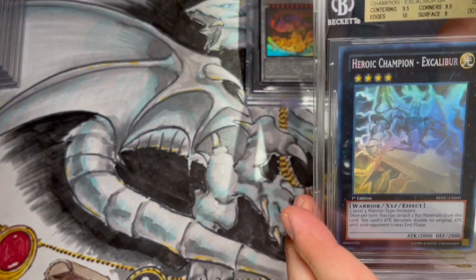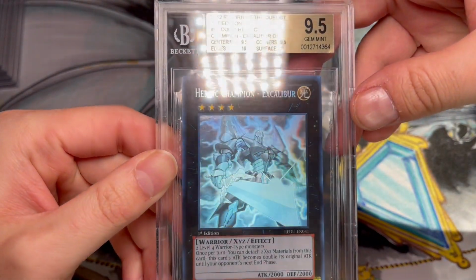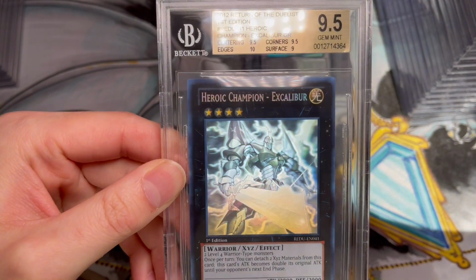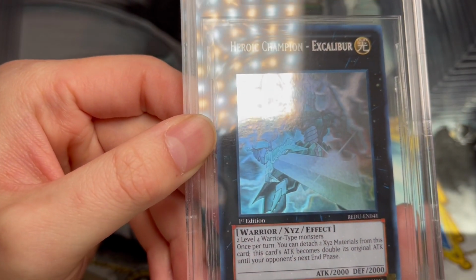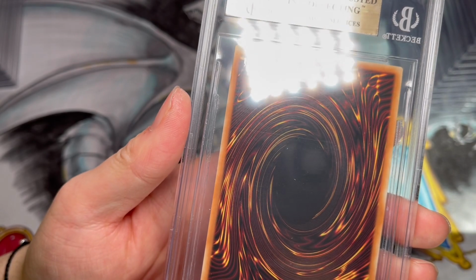Especially for me, it's not something that I usually pick up. Here we go, though. This is awesome. This is a 9.5 Ghost Rare. Very rare specimen to come by. And it got a 9 surface for what reason? Yeah, I'm not seeing anything on the foiling. Clean foils are so hard to come by.